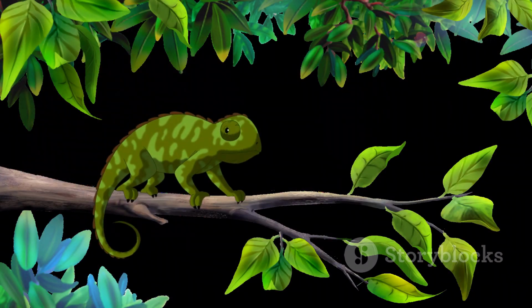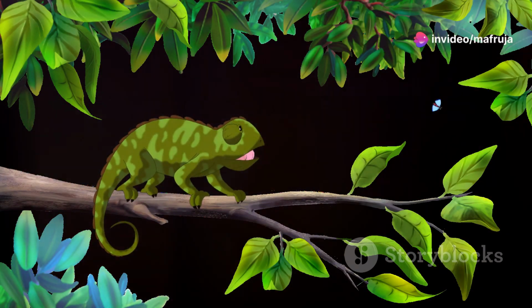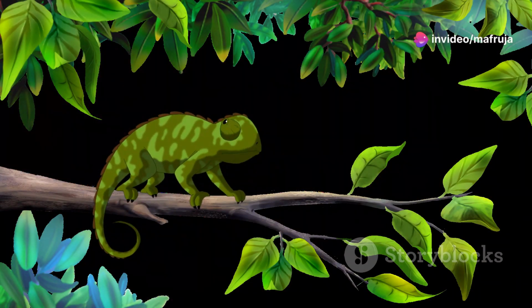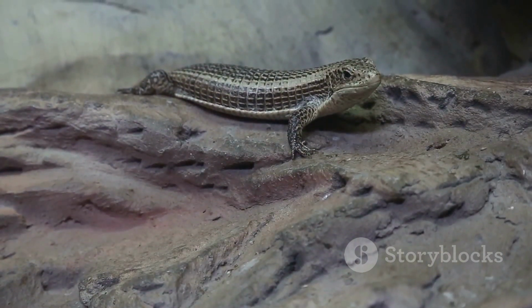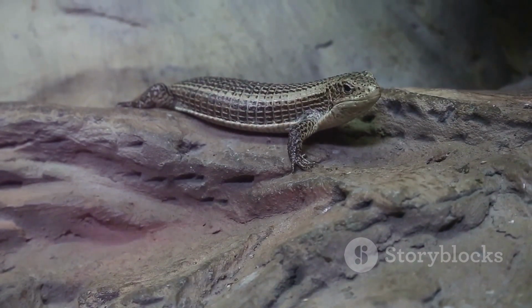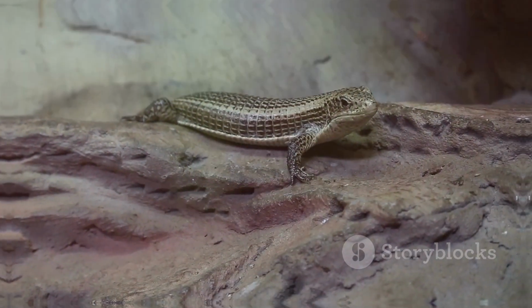These cells contain pigments that can be dispersed or concentrated to alter the lizard's skin color. The process is controlled by a complex interplay of hormones and nerve impulses, allowing for rapid and precise color changes.